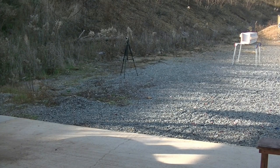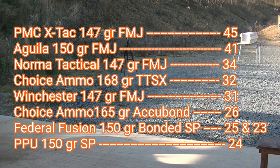So the deepest penetrating load was the PMC X-Tac. That was the 147 grain full metal jacket. That one penetrated through 45 sheets of sheetrock. Then we had the Aguila 150 grain full metal jacket. That one penetrated through 41 sheets. Then we had the Norma 147 grain full metal jacket. That one penetrated through 34 sheets.